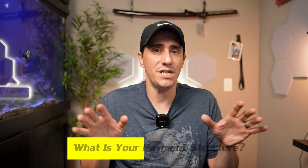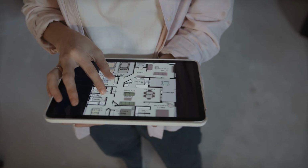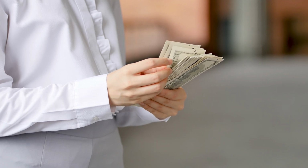Lastly, another huge question is, what is your payment structure? A lot of times, if you have a big job that's going to take a few months to do, that contractor wants all the money up front. That is a huge red flag. Most contractors are going to want a little bit up front so they can get materials and pay their guys, and they're going to want to get paid maybe every 2 weeks, every week, every month, depending on how large your job is. If they don't have a payment structure, you might want to stay away from them.